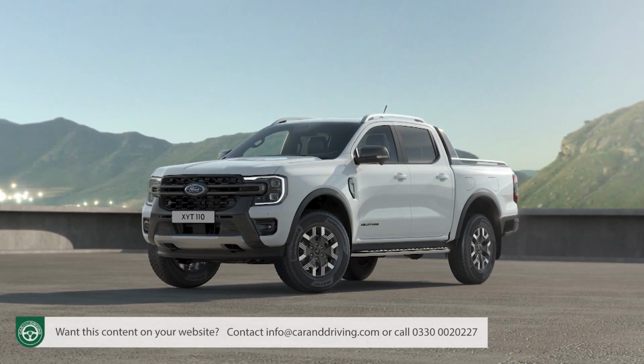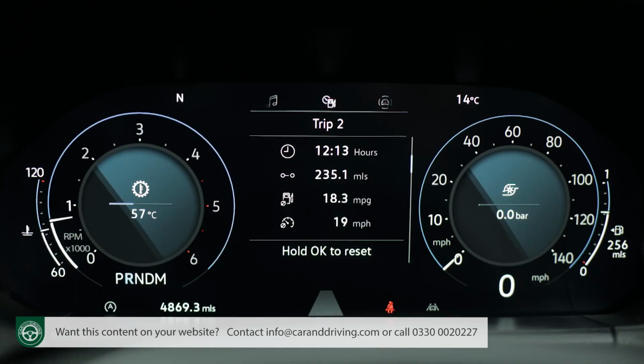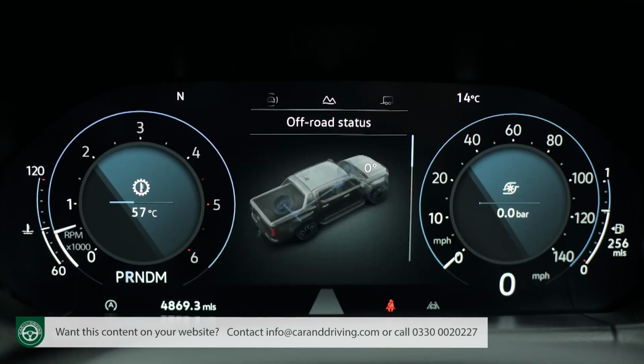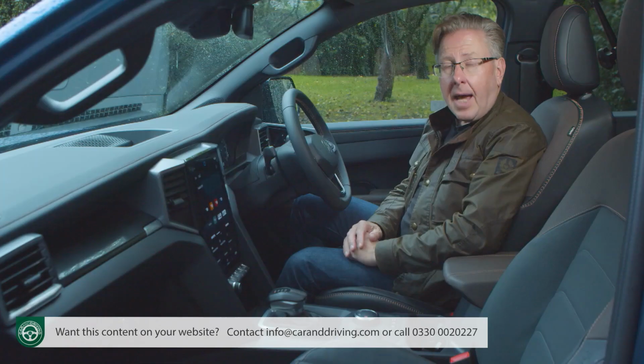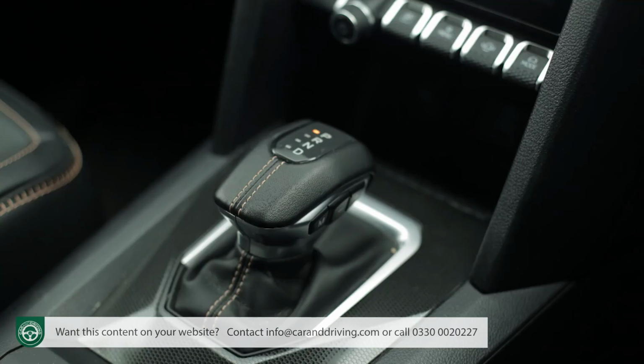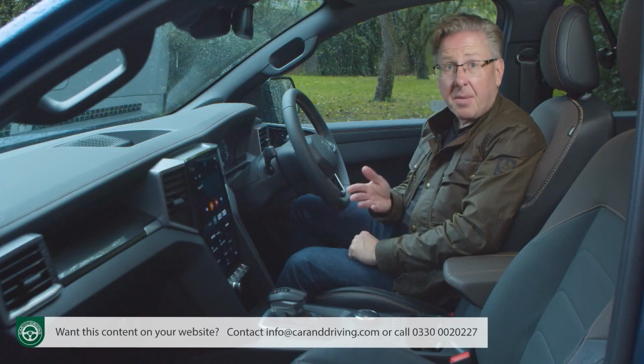But if you happen to have also test-driven a Ranger, you'll soon be noticing that the buttons on that wheel and the essential screen hardware and architecture is all Ford derived, as are the column stalks, the window switches, and the essential design dimensions of things like the gear lever and the door handles. None of this is a problem.